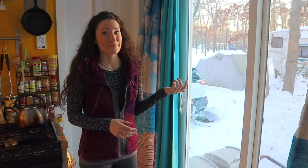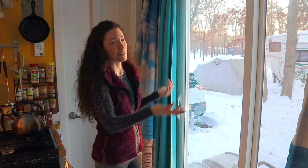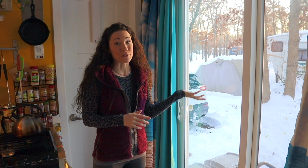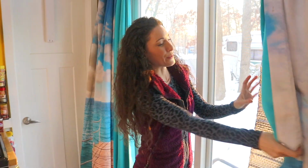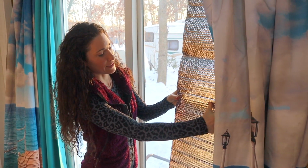Our front door is actually this big sliding glass door, which is great because it lets in a lot of light, especially in the summer. You can see we're in a pretty forested area, which we love. You can see trees in every direction, but in the winter, this is a place where we tend to lose a lot of heat.